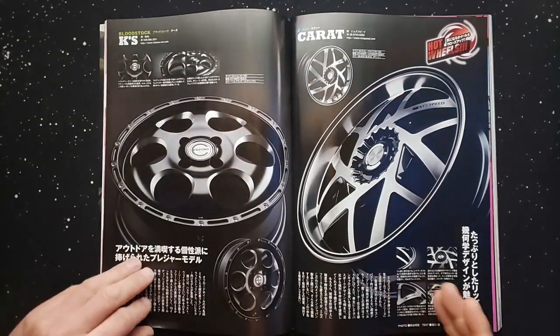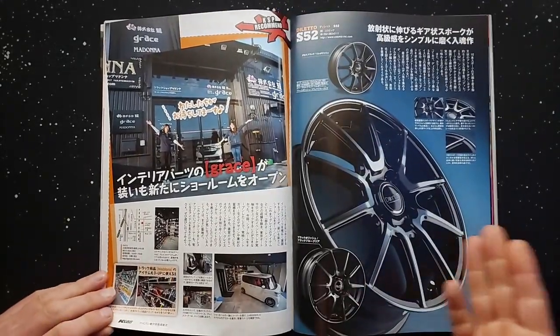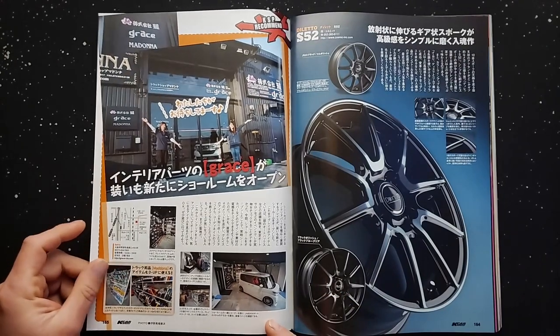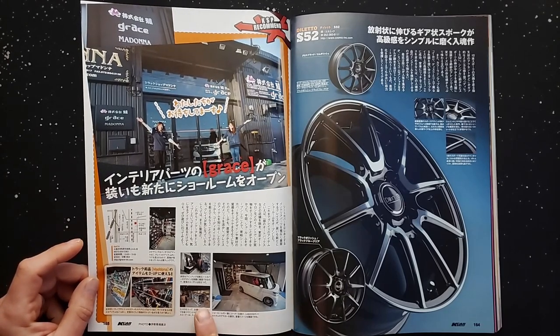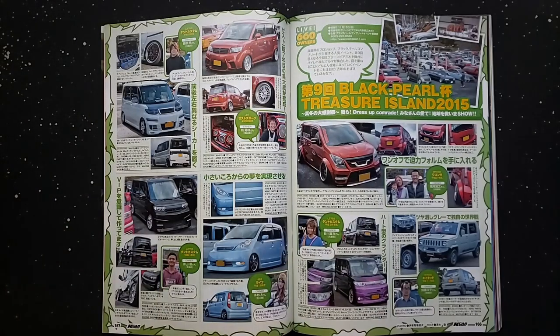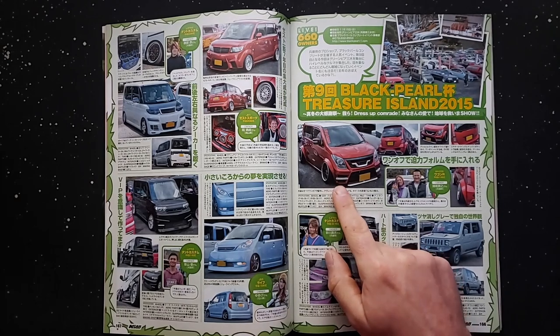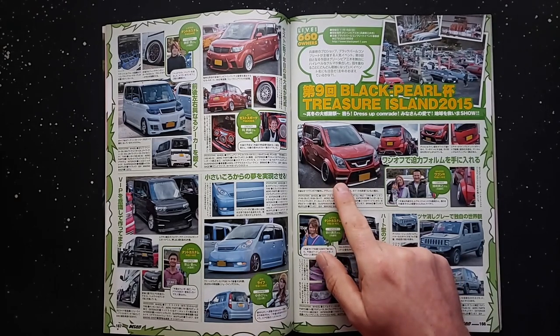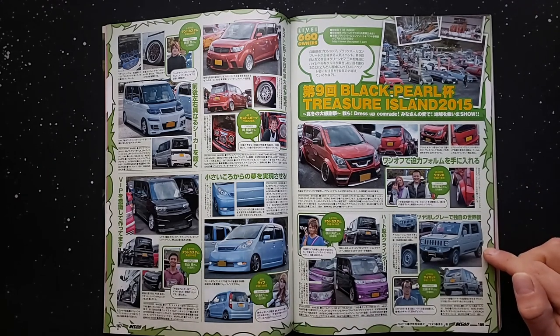Over we go. Wheels. Wheels. Over again. Wheel, wheel, wheel, wheel. Over here, we've got some shop KSP recommend. And they've got, like, wraps and things, it looks like. Okay. Over again, we've got the Black Pearl Treasure Island 2015. This thing is quite interesting. He is not going to pass his yearly or two-yearly inspection with those mods. I wonder what he did. We've got a jacked up naked over here to make it look like a Hummer.